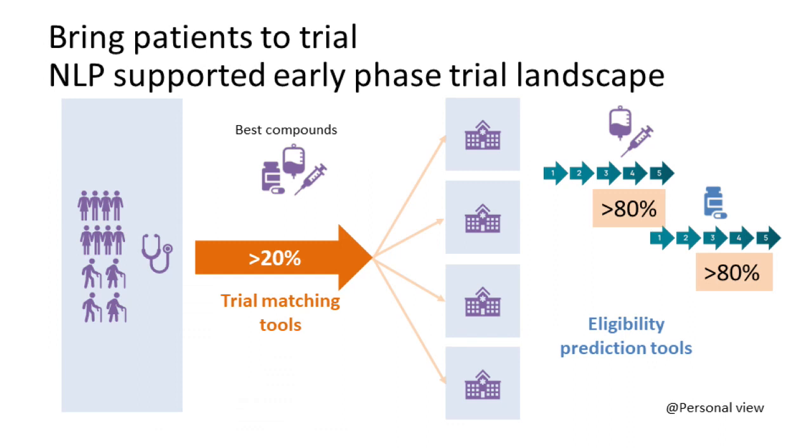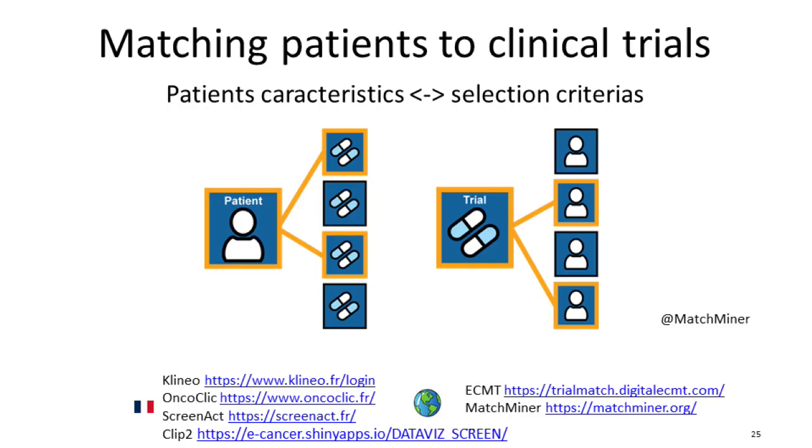So how can you increase the access of patients to trials by improving the information? There are the two applications represented here. First is the trial matching tools that could increase the information and the access of patients to trials. And then there are tools for eligibility predictions that could increase the number of patients that stay long enough in the trials. So first, trial matching tools is a new set of tools that are actively under development.